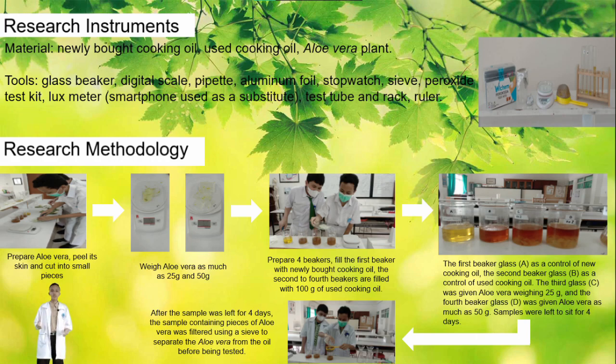Fill the first beaker with newly purchased cooking oil and the second to fourth beakers with 100 grams of used cooking oil. The first beaker, glass A, was used to manage new cooking oil, while the second beaker, glass B, was used to regulate old cooking oil, and the third glass, C, received 25 grams of aloe vera, while the fourth beaker, glass D, received up to 50 grams of aloe vera. These samples were allowed to sit for 4 days.